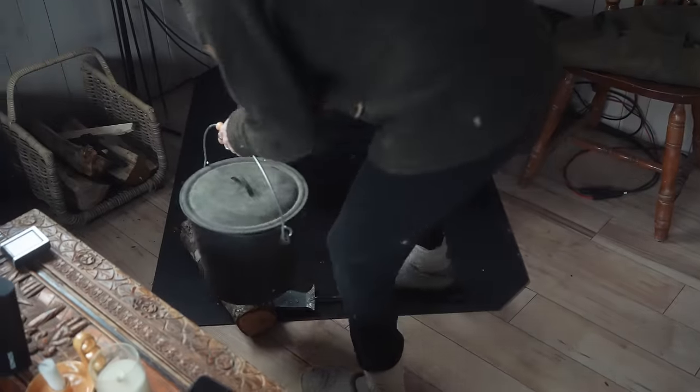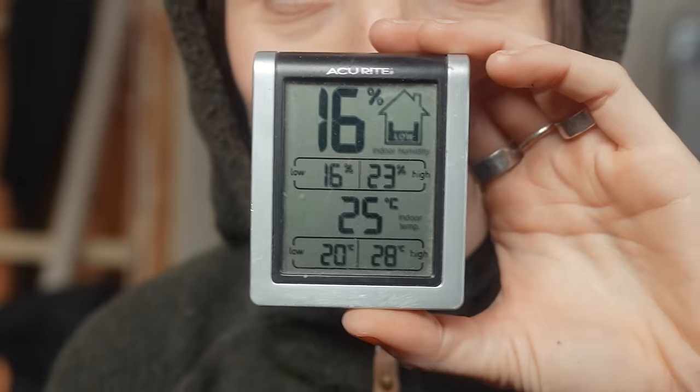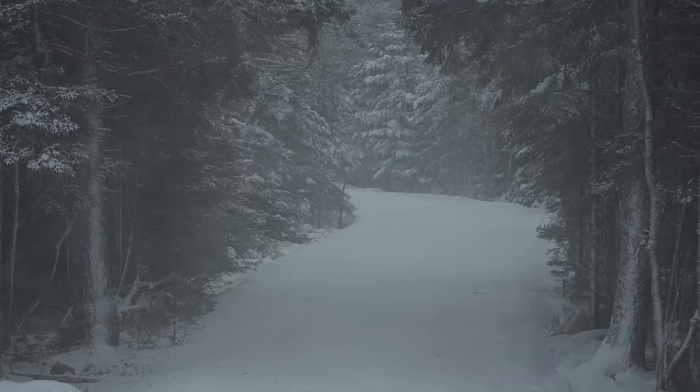Crystal is the fire master at night and the overall better fire master, but I'm gonna help her now. Temperature update, because I love looking at the temperature. A low of 20 degrees last night, everyone. I would say that is a huge win. We can all thank Crystal, or I can thank Crystal. Wow.